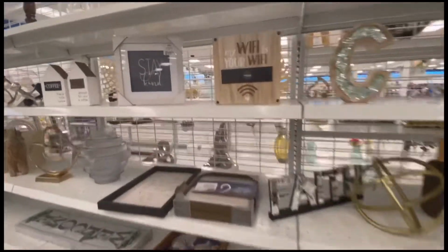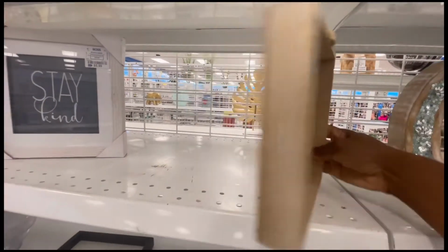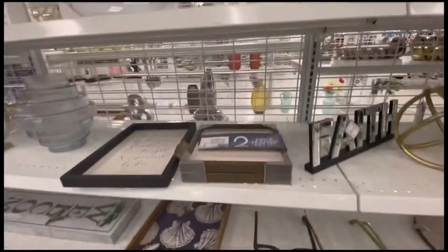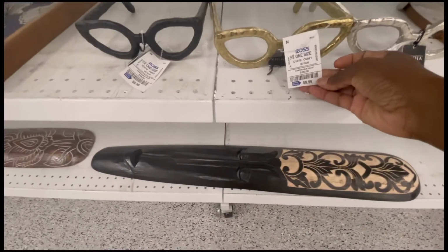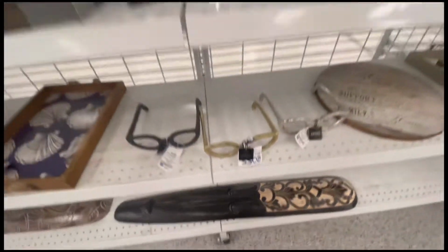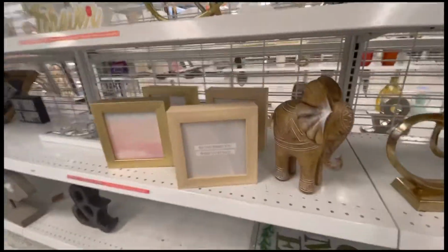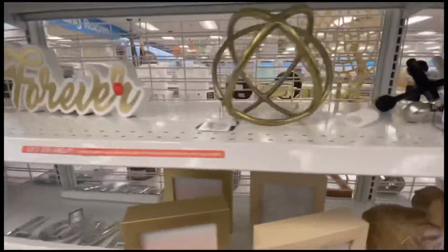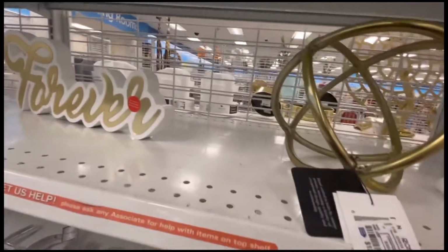I also wanted to get some knickknacks. I like this little Wi-Fi password wall art, because, you know, whenever someone comes to your house, you can have that posted somewhere. These glasses, they also were calling my name, because as y'all know, or you may not know, I wear glasses, so those are like a little statement piece.